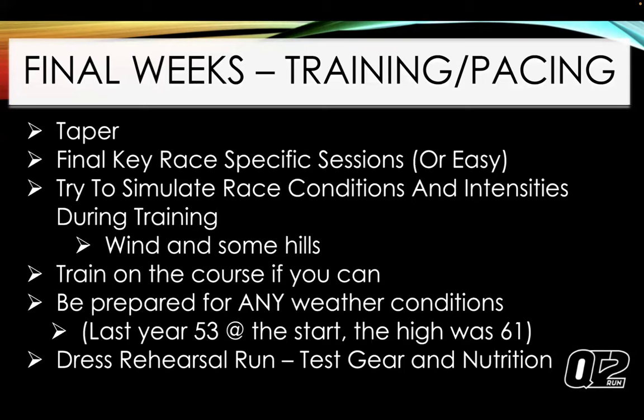For my guys leading into the marathon, they know that on this long run coming up this week, they're going to test out what they're going to eat the night before the race. If they're going to have pizza and pasta, they're going to prep with that this weekend. They are going to eat exactly what they're going to eat the night before the marathon.